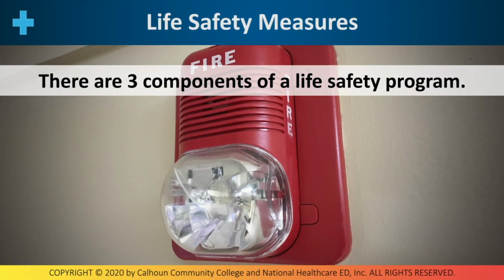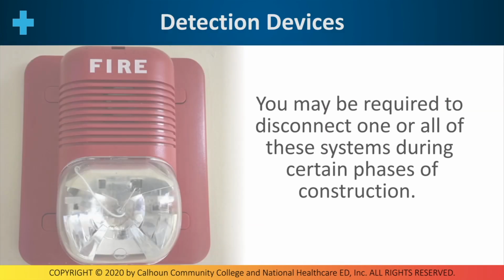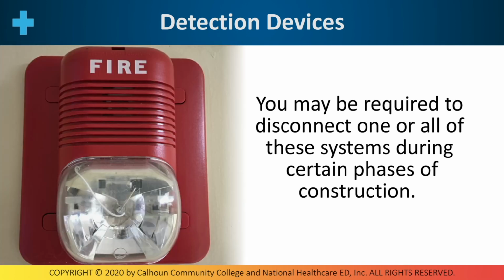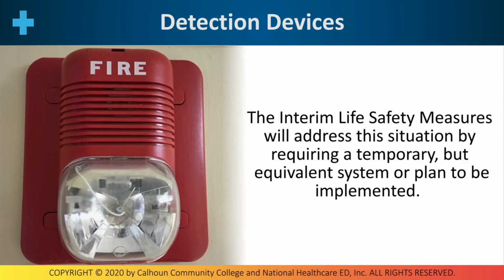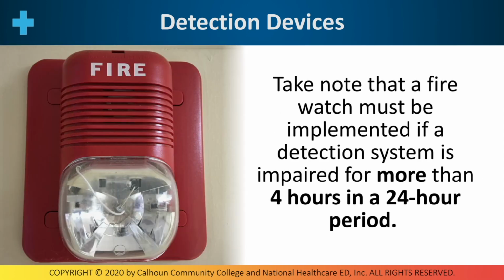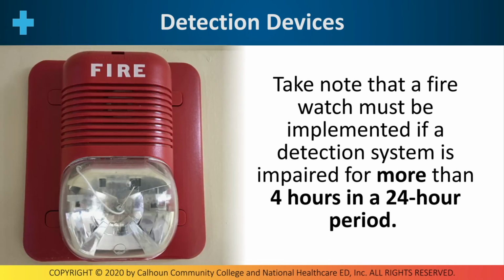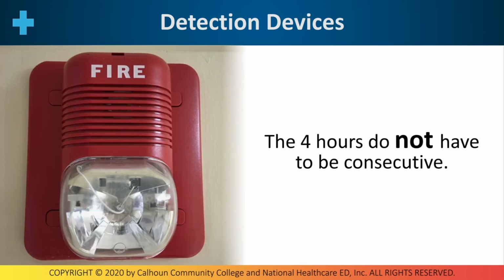There are three components of a life safety program. They are detection, suppression, and containment. You may be required to disconnect one or all of these systems during certain phases of construction. The interim life safety measures will address this situation by requiring a temporary but equivalent system or plan to be implemented. Take note that a fire watch must be implemented if a detection system is impaired for more than 4 hours in a 24-hour period. The 4 hours do not have to be consecutive.